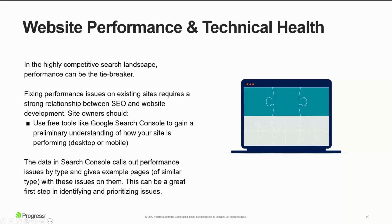There are a lot of free tools out there, like the one mentioned here, Google Search Console, to help you get a preliminary understanding of how your site is performing. Again, simple validation of this platform will give you a ton of data, and this data just calls out those performance issues. And so that's a great first step in identifying those types of opportunities, and ultimately being able to resolve them.